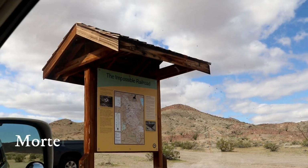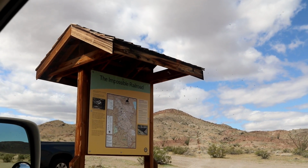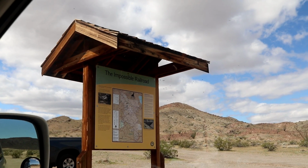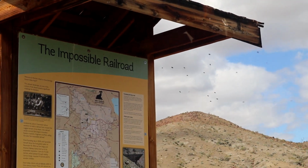Yeah! So we're gonna get out to look at the sign for the Mortero Wash, and it talks about the different trails here in Borrego. It also talks about the railroad, and hopefully we have time tomorrow to go do a hike. But look at all those bees. Must be a beehive over there. Hey boys, why don't you go and check it out?